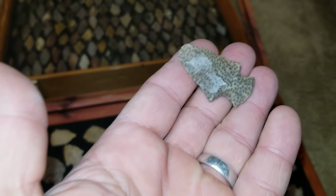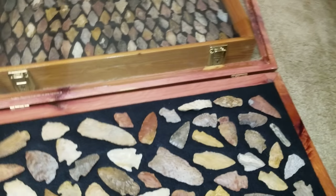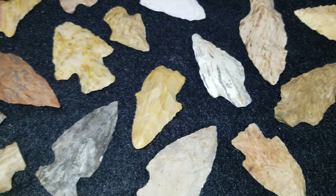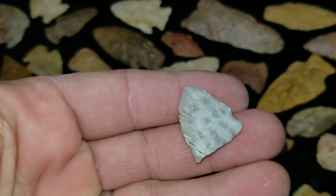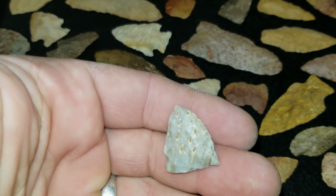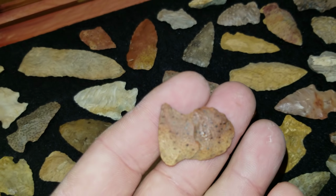I like this one too. It looks like a cheetah. There's a wore out little Dalton. That one looks like a goldfish.